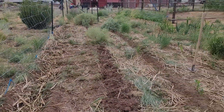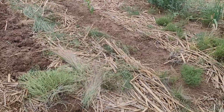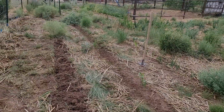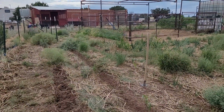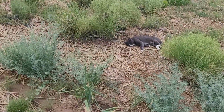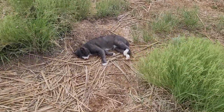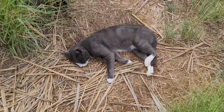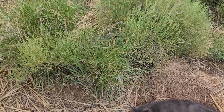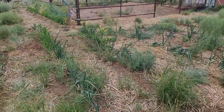So I have a lot of seeds, and now that these garlics have officially vacated the premises, I've got 2 more big rows that I get to plant. Plenty of weeding still to do, chopping and dropping still to do. Not getting any help from this one. Well, I should say he does help keep the vermin away, which is excellent in a garden.